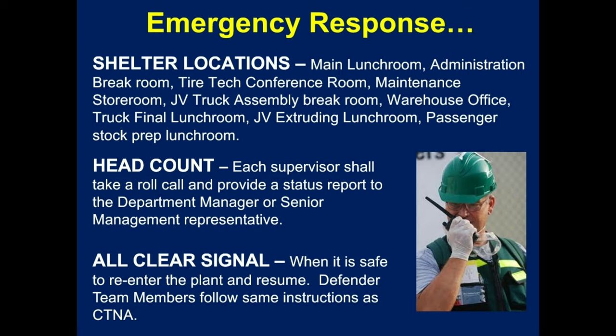Emergency response. Shelter locations. Main lunchroom. Administration break room. Tire tech conference room. Maintenance storeroom. JV truck assembly break room. Warehouse office. Truck final lunchroom. JV extruding lunchroom. Passenger stock prep lunchroom.